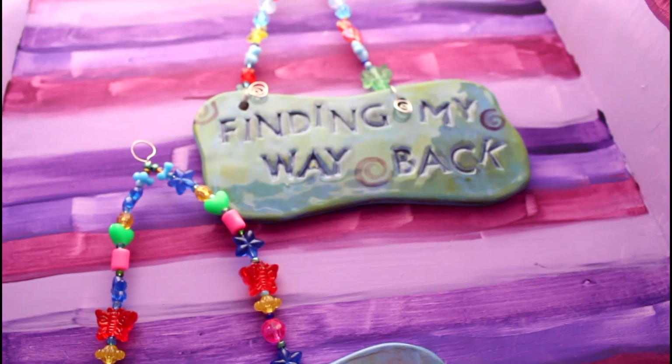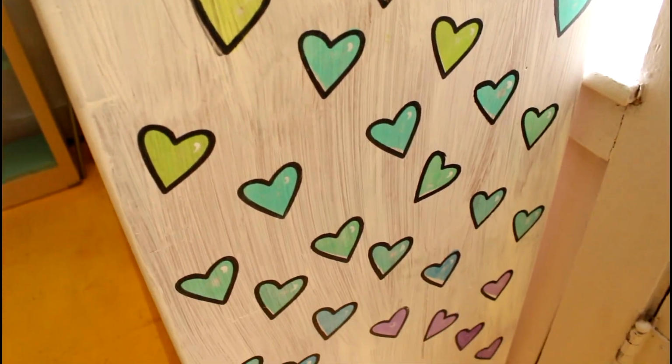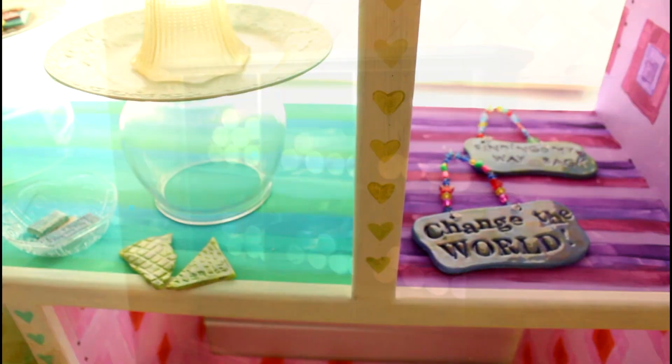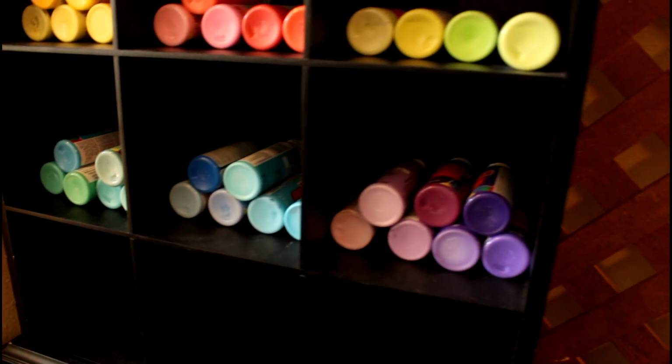What do you say? Let's change the world! The outside of this piece is stamped with colorful hearts outlined with black. I also stamped small hearts on the front and have to finish stamping them with the black outlines. It's been a long process to get this display painted and stamped, but I'm loving it. And I also found a wood cubby unit that is perfect for storing all my new paints. I have lots of room for lots of color, so my collection will be expanding.